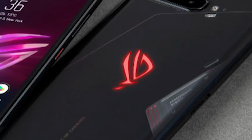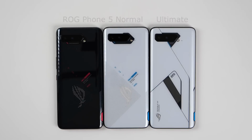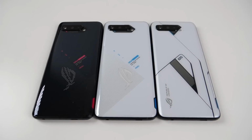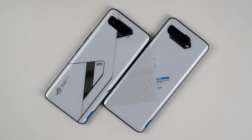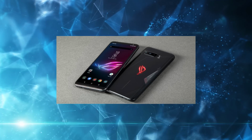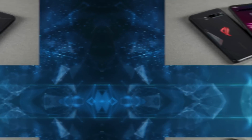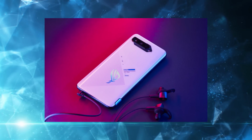Asus has taken the popular ROG Zephyrus G14's dot matrix design, which allows a laptop to display text and other simple graphics on the lid, and slapped it onto the back of the ROG Phone 5. While the idea of displaying text and simple graphics in a dot-like fashion may sound appealing, keep in mind that unlike its laptop counterpart, the ROG Phone 5 can only display the ROG logo.